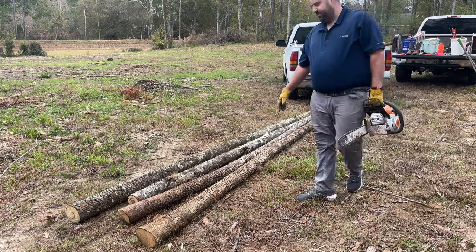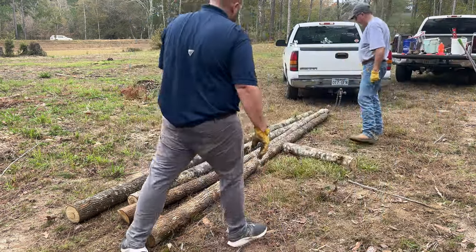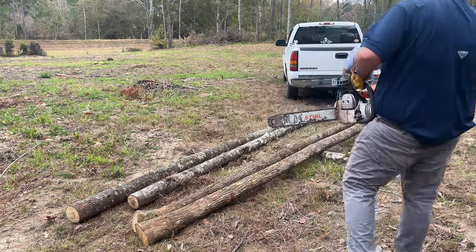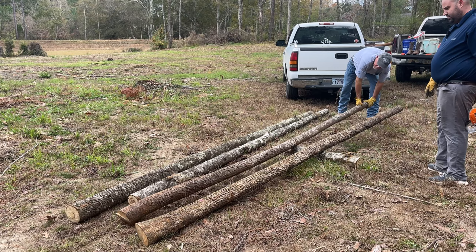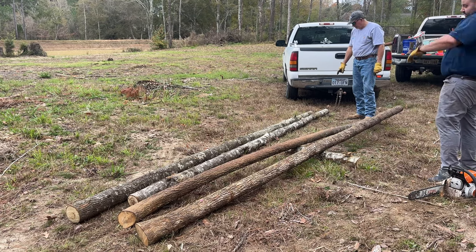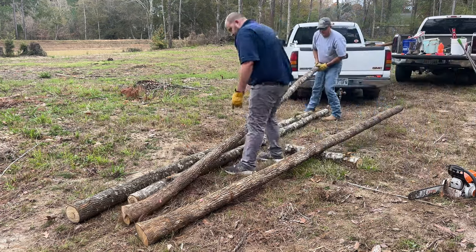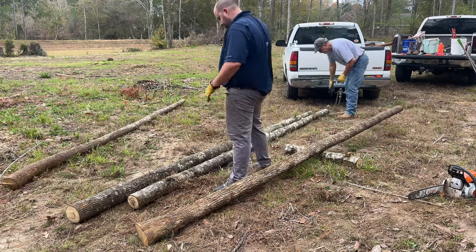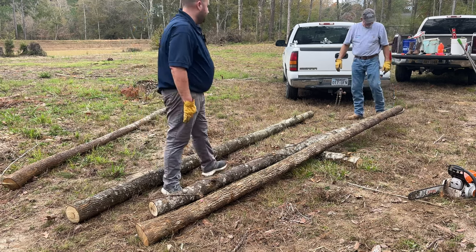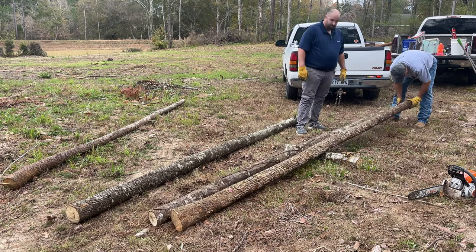Tell you what, this chainsaw has been a good purchase. Got it? All right. Wait a minute, let's rethink it. I'm gonna throw it to the side. All right, let's throw it to the side. Use a different one. Let's mark it. Well, I guess we could just use them marks, huh? Okay. We'll just do that.